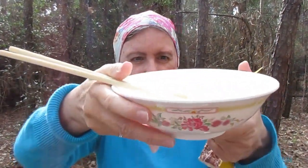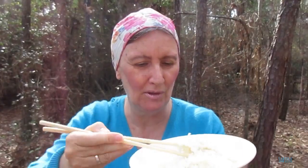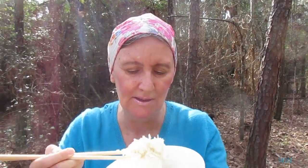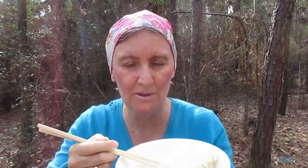And I have some rice here, and I bought a rice cooker also from Amazon for $16 and something for a 5-cup rice cooker. I think it's a 5-cup. So I'm eating this rice that I got in the Asian market, some sweet rice, and then I'm going to put some of these lentils on it, and it's going to be delicious. Thank you, Amazon.